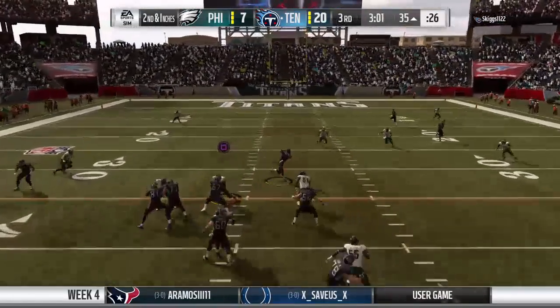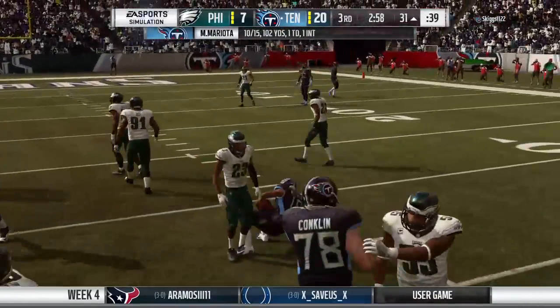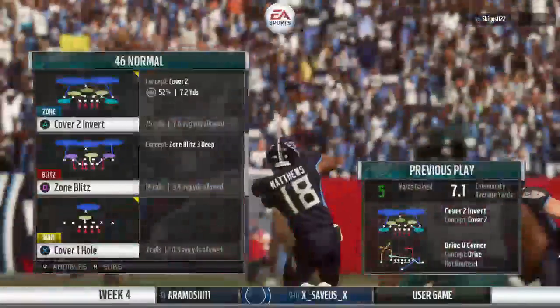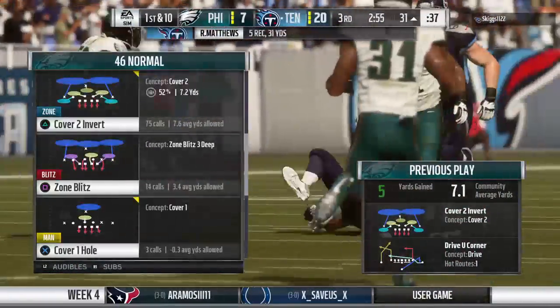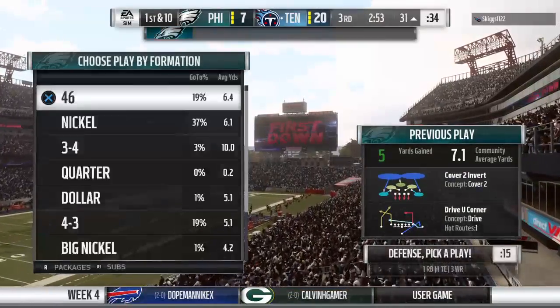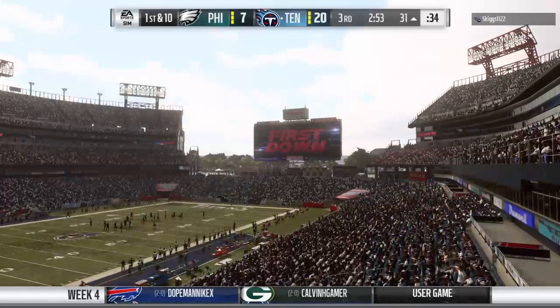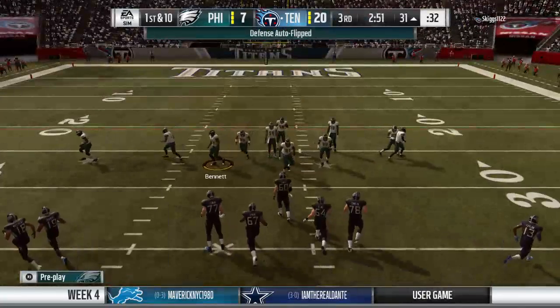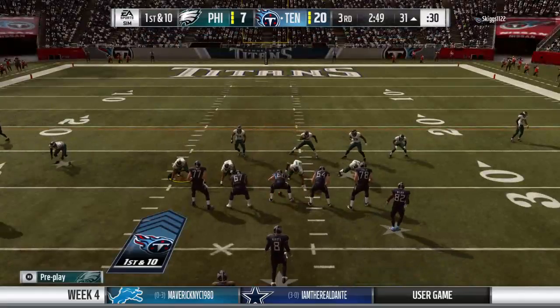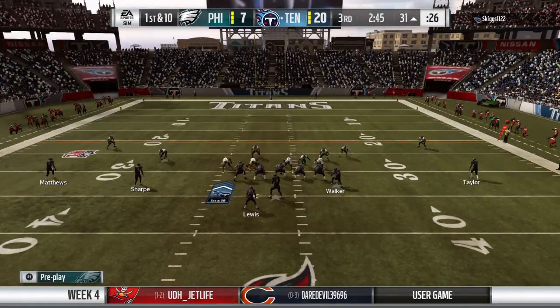It's Mariota, and Matthews over the middle with a grab. And this time not quite to the 30, it'll be down at the 31-yard line. A Tennessee first down, that one Mariota to Matthews. Mariota now hitting on 2/3 of his passes, 10 for 15 so far. 1st and 10.